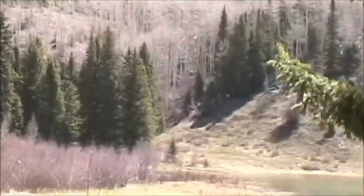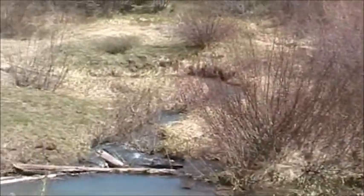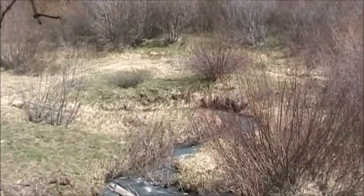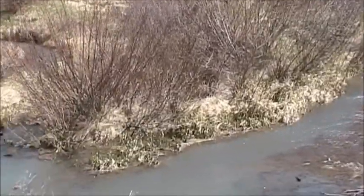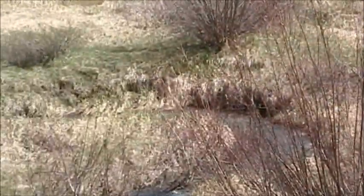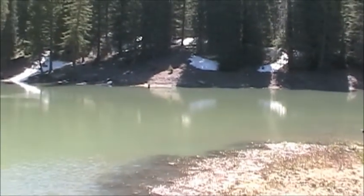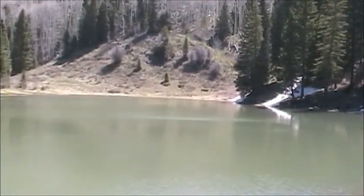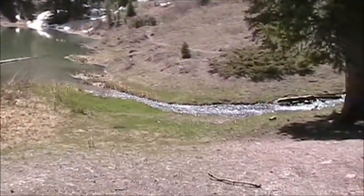The idea of the setting of Opal Lake. The old beaver dam seems to be pretty much gone. Used to lie across here, but I haven't seen beaver in quite a while. Boomer and I are gonna take our lunch break a little bit early, but I'm hungry.